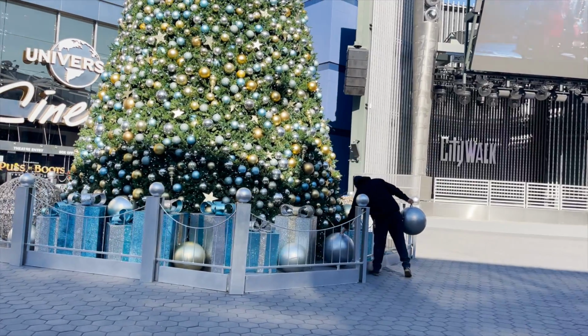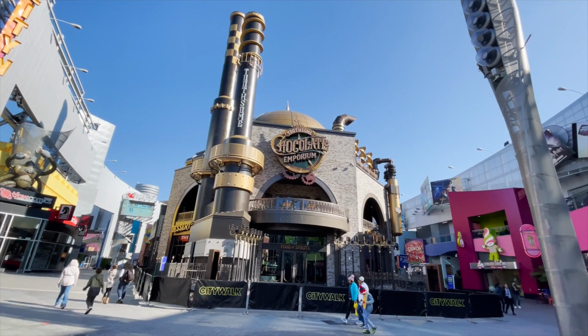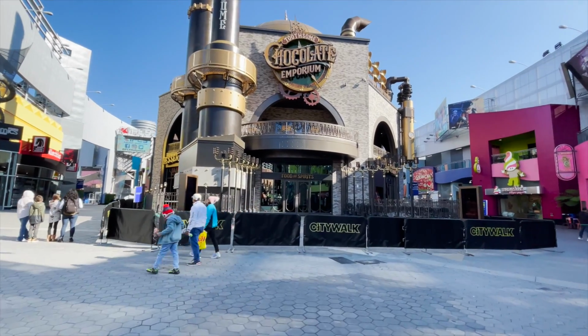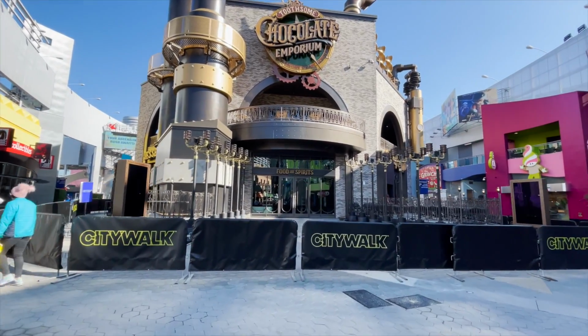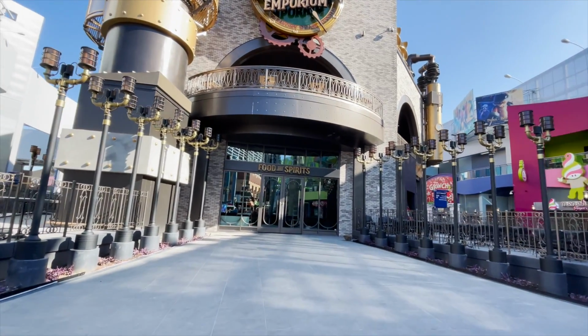Oh, this is kind of weird. I finally saw the guy who handles the Christmas tree balls. But the biggest update inside City Walk has to be for Toothsome Chocolate Emporium. This thing looks almost done, if not complete already. Hopefully the hiring status is moving along quickly so we can enjoy oversized milkshakes soon.